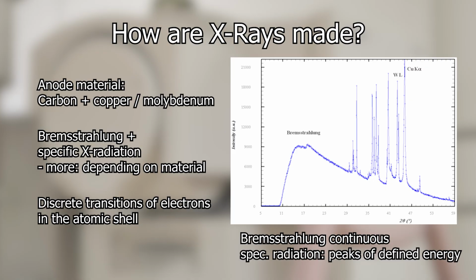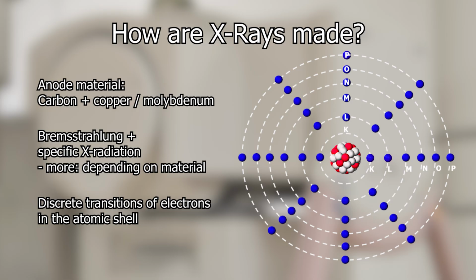However, these are values that you can simply look up if you're interested, link in the video description. Now we need some more basics about the atomic structure in order to understand the so-called characteristic X radiation. One of the inner electrons is knocked off the shell. This can be caused by the decelerating electrons or by braking radiation, and is then replenished by the upper shells.